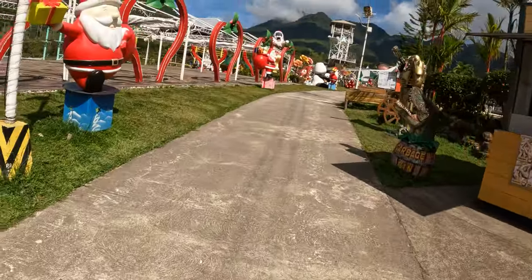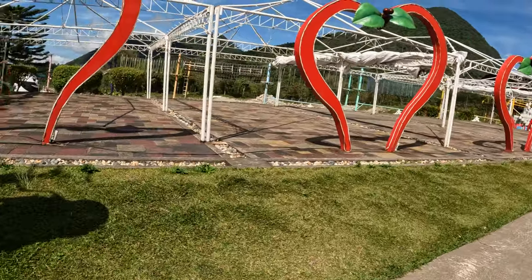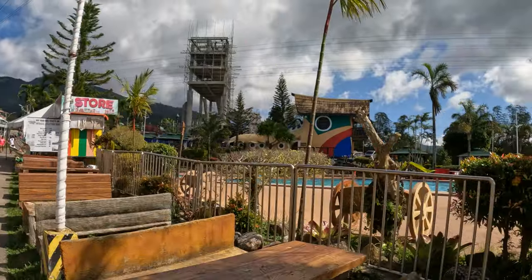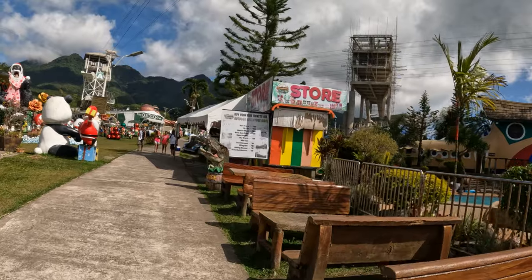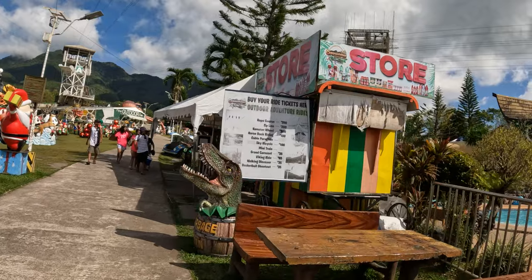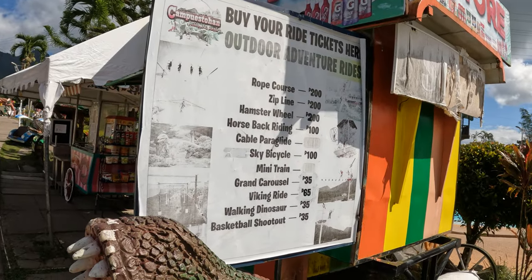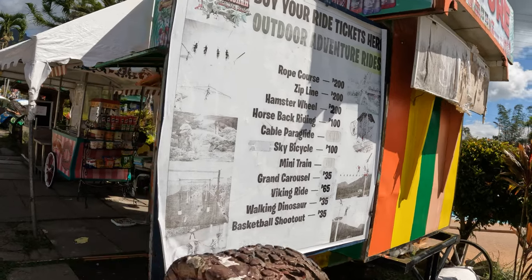Guest tables, more guest tables over here. It looks part of a skywalk type thing. And they're expanding. Hamster wheel, horseback, rope course 200, zip line 200, hamster wheel, sky bike 100. Walking dinosaur, 35. Okay.